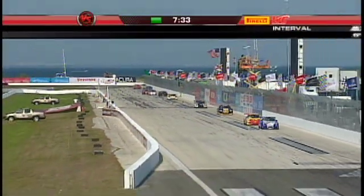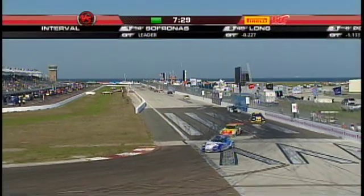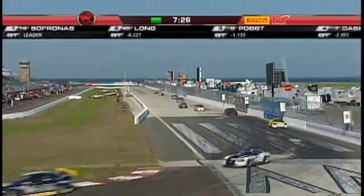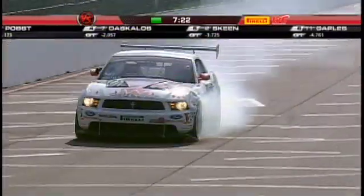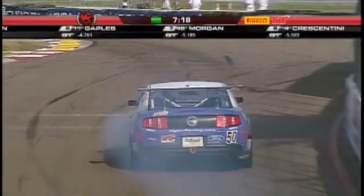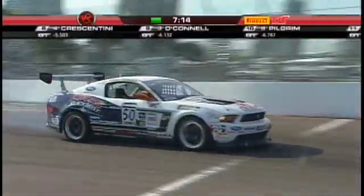But up front, Pat Long now right in the pressure zone for James Sofronis. He can no longer run his lines. He gets a little bit wide there, misses the apex. Can Long take advantage? Crescentini down to the inside. Oh, and Paul Brown, damage to the left front corner. It's cut the tire down, and that is smoke pouring off of that damaged wheel. He's just trying to limp it around to the pit.